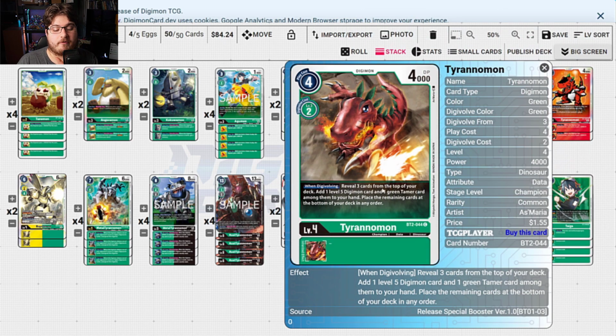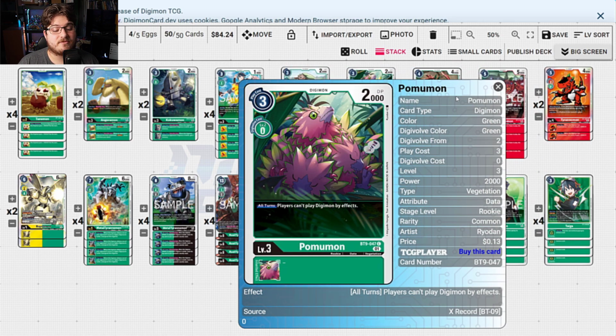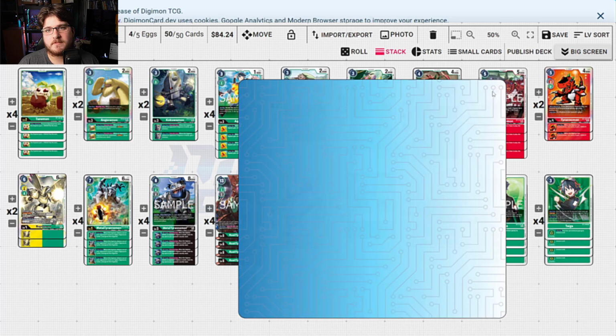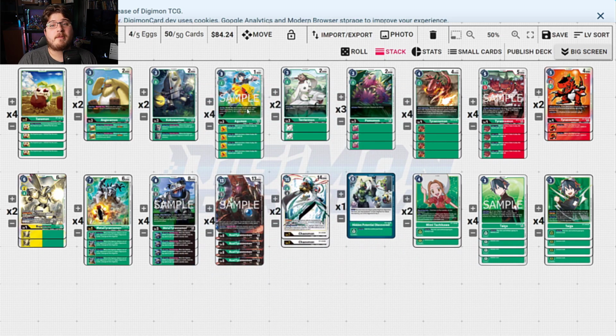Tyrannomon: when Digivolving, reveal 3 cards from your deck. This is BT02. Add 1 level 5 Digimon card and 1 green Tamer among them to your hand. Place the remaining cards at the bottom of the deck in any order. Helps you search out pieces. Bumamon is from BT09. This gets to where players can't play Digimon by effects. Not terrible. Then you have Terriermon being Terriermon. Being able to shut down memory gain shenanigans from outside of Tamers, really useful.